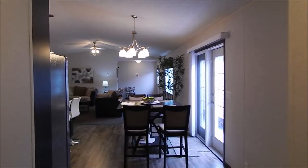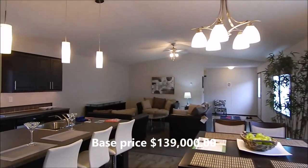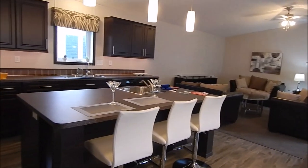This is our 20 by 76, 1520 square feet. This comes in one piece. No need to slide together a double wide. Our base price is right here.